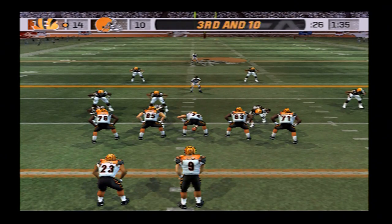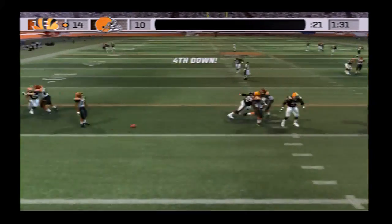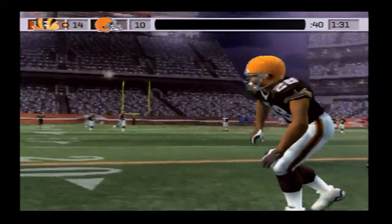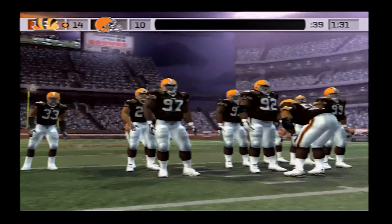Palmer back in the shotgun. Pressure gets rid of it. Incomplete pass. He short arms it and misses his man. Perry ran the short pattern but couldn't pull it in.